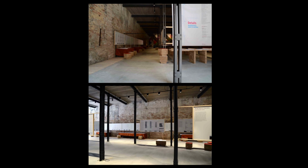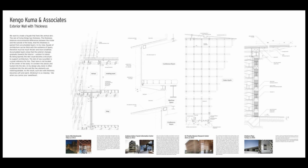And so these are 2 images of the exhibition in Venice. So in a way, they had panels. It's almost like each panel is like the page of a book. Because, and this is the template, so this is Kengo Kuma's, where we actually were given this template, and you said, you know, here's his projects, but everyone has to follow the same format.